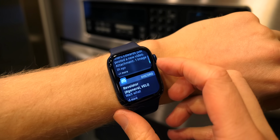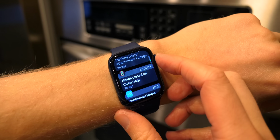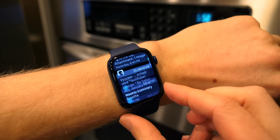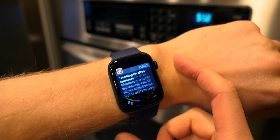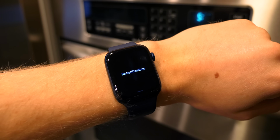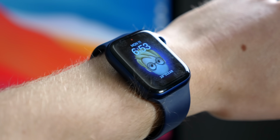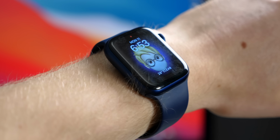And closing out this video, there's a way to clear all your notifications in Notification Center. This is an easy one. I feel like most of you know about it, but what you can do is just scroll all the way up to the top of your Notification Center, or if you have an old Apple Watch with Force Touch, you can use the pressure sensitive display to tap and hold and clear everything. But these are my tips and tricks for the Apple Watch.